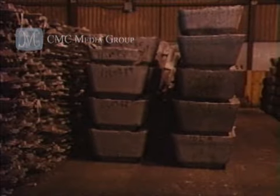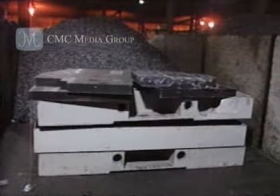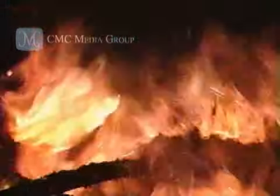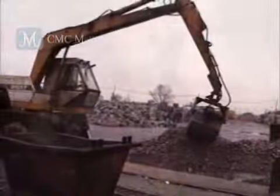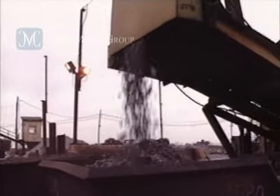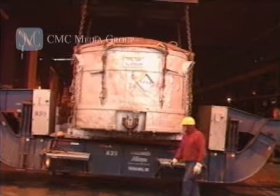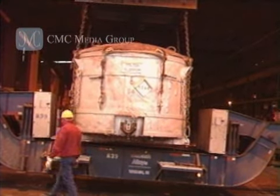How much we recover depends in many ways on how well we follow proper procedures. In the next few minutes, you will see how scrap is received, graded, sampled, processed, sorted into bins, charged, poured into the final product, and then shipped to our customers. You will learn the proper way to flux or dross and skim the furnace. You will also learn the process of hot cleaning.